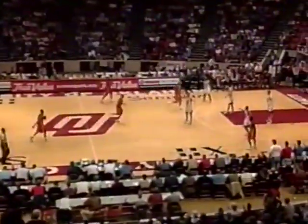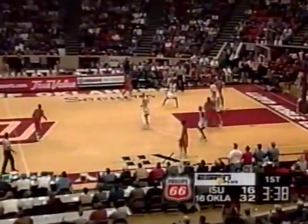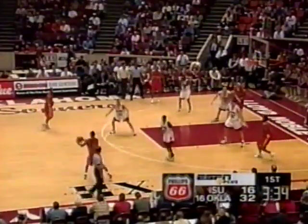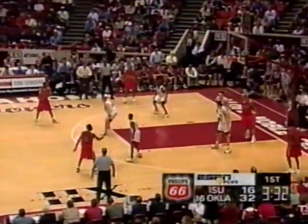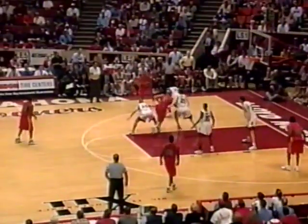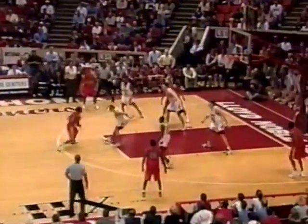J.R. Raymond, he has found the stroke. I think you called that early, Chris. He has 12 points, 4 trays. Oklahoma by 16, the biggest lead of the game. Boy, just great confidence on his part. You know, the Iowa State defense is so aware of Najera inside that they're trying to help off just enough that's freeing up J.R. Raymond.